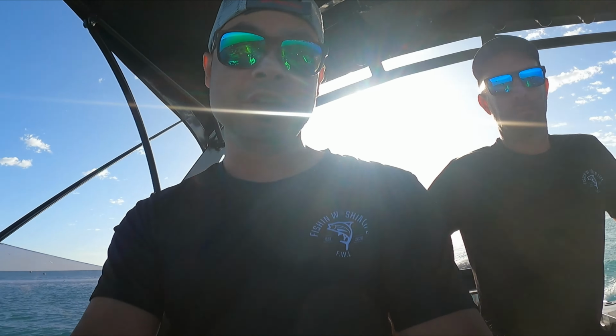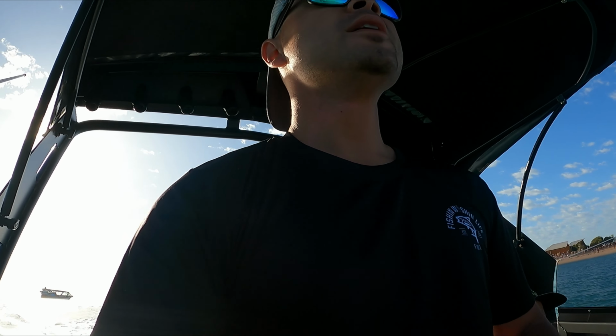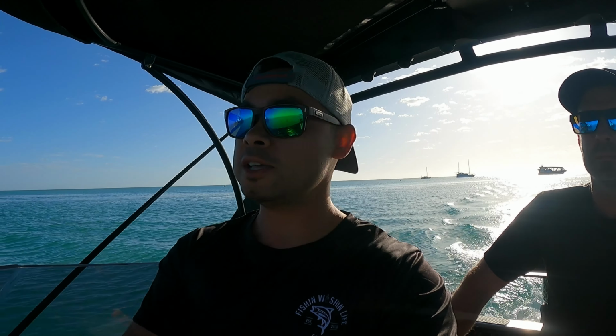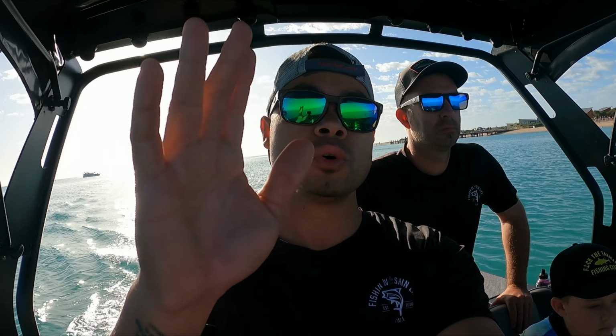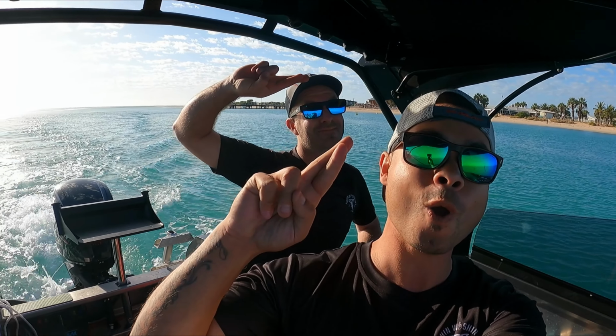Now be mindful of the restrictions when you're going for blue manna crabs, because there's different rules for different parts of Western Australia. So anyways, once we get out there, I'll show you what we're using, what bait we're gonna use, size of the pots we're using, the length of the rope. We'll go through everything, all the basic stuff you need to come out here, catch a feed of crabs, and then later on we're gonna do a catch and cook with the family. So stay with us, stay tuned, let's go.